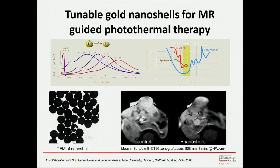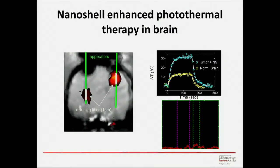So the near-infrared light penetrates the tissue very well, but then gets absorbed by the shells, and the absorption of that energy causes heating. So we did a lot of experiments in larger animals just to demonstrate that it would work. So here's in a dog brain. We used a fiber on this side. There's no tumor here. There's a transmissible venereal tumor here that takes up the shells.